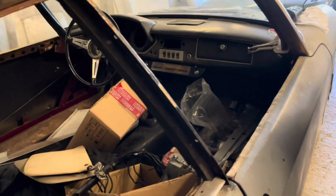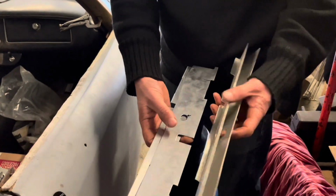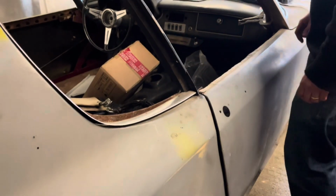Exactly. And then these are just little A-post covers that they have. I had to make some of these for another car, so I made some extras. You might as well. You've got all the tooling up. Make all sorts of things. So yeah, gradually doing it.